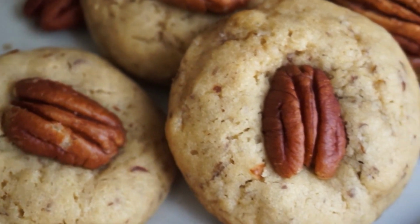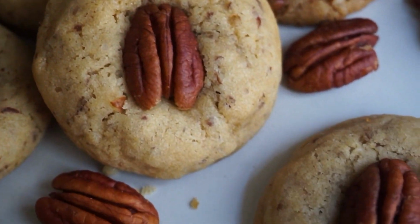Another really great gift is Christmas cookies. I personally love these vegan butter pecan cookies. They're great to give as a gift because they stay soft.